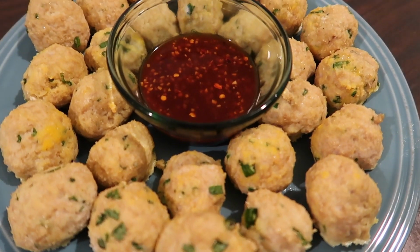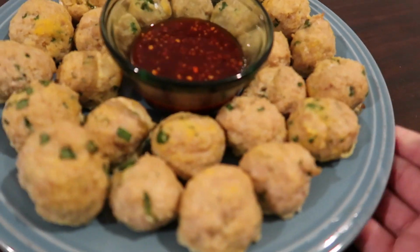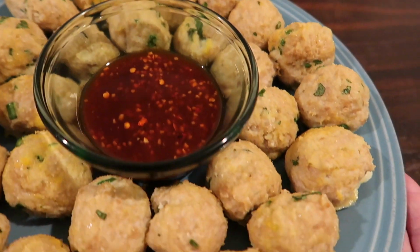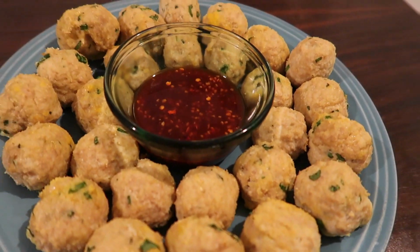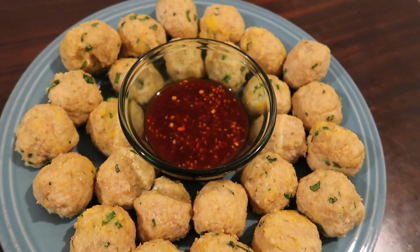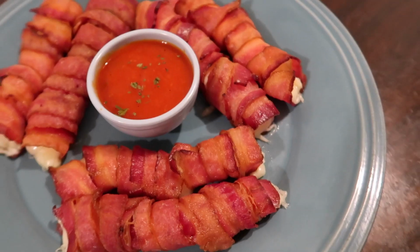And here it is all plated up. These were so freaking delicious. Oh my goodness. The sauce was really spicy, but I really liked it like that. These also stored in the refrigerator and reheated really well, so you could even make them as a meal prep if you were making keto lunches to take with you during the week to work or what have you.